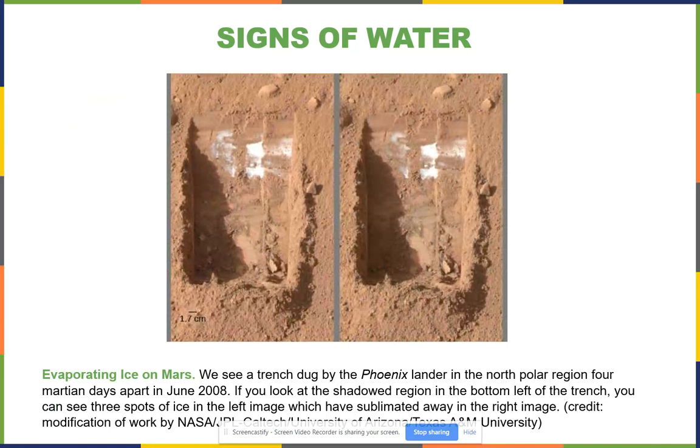This here is really cool. This is, see, a trench was dug by the Phoenix lander. What does it mean to dig a trench? It means you set the brakes on most of the wheels, and then you have a couple wheels that you spin. Well, this is one wheel. One wheel that you spin while all the rest of them don't, and that spinning wheel digs the trench. And in this trench, you can see that they had ice, and there's time between these, 4 hours?